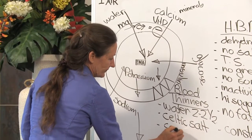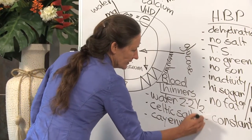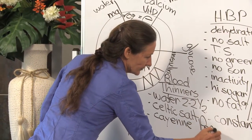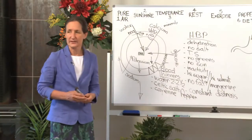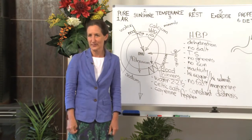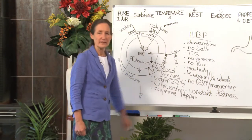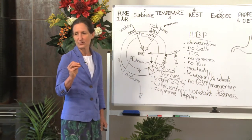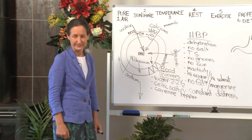Cayenne pepper. Cayenne pepper is a remarkable herb. You might be familiar with Jethro Kloss's book, Back to Eden. Jethro Kloss devotes half a page to every herb, 10 pages to cayenne pepper, a remarkable herb. A fantastic blood thinner. It is known to strengthen arterial walls. It's even known to repair heart muscle.